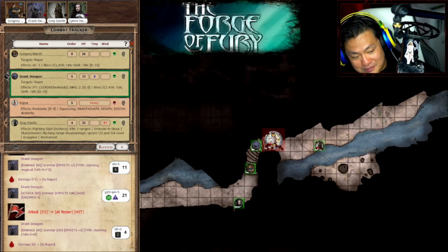And it should have had Hexblade's Curse on it, so it should take an extra d6. But apparently I don't have that on me. No, I have it on both of us. Why did it not? Oh, no, I'm sorry. It's 2 + 2 damage. Never mind. Yeah, from the effects. Okay. And that's it.